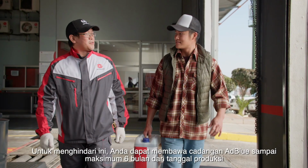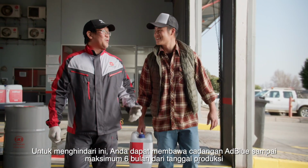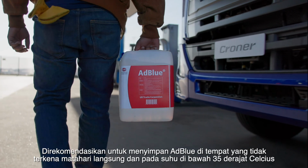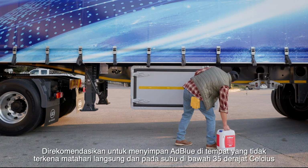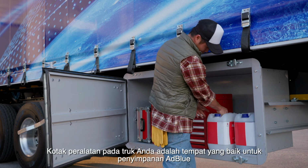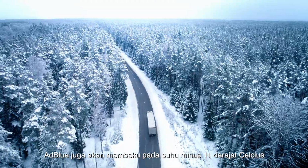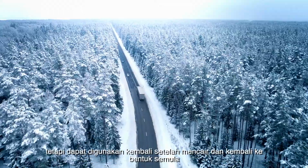To avoid this, you can keep an AdBlue jerry can with you for a maximum of 6 months from production date. It's recommended that you store AdBlue out of direct sunlight and at temperatures below 35 degrees Celsius. Your truck's toolbox is therefore a good place to store it. AdBlue will also freeze at -11 degrees Celsius, but may be used after thawing, as it returns to its original state.